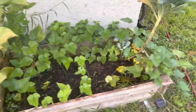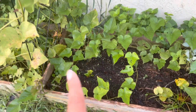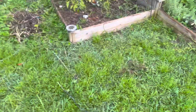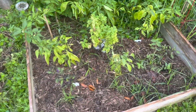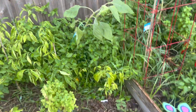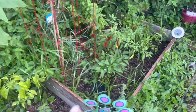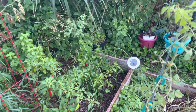Some of the kale is gone. I only have one dino kale left. Other than that, it's just all sweet potatoes, and those are actually weeds in the back. My poor little peppers. Lots of weeds, lots and lots of weeds. My sunflower is spent now. Lots of serrano peppers already. I see some red jalapeno peppers.